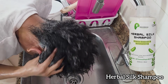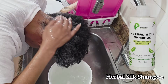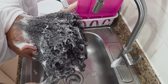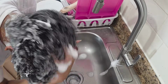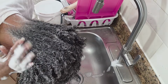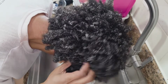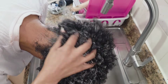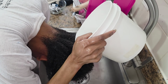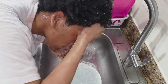Now I'm going in with my favorite shampoo, Henderson Organics Herbal Silk Shampoo. I love this one because it's gentle but still leaves my hair and scalp feeling really clean without stripping, especially after a detox, guys. That balance is important. It's made with aloe vera, peppermint, lavender, and rosemary, so it helps to hydrate, soothe the scalp, and support healthy hair while cleansing. A little goes a long way. And I wash my hair like 3 times, guys. Oh my god, I feel brand new, guys.